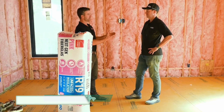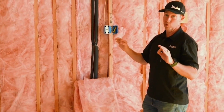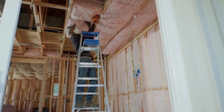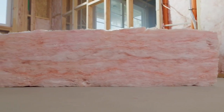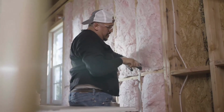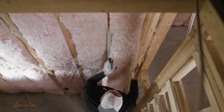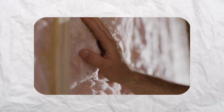Next is Pink NextGen fiberglass insulation, a product that's making waves for the right reasons. So what's different? Its next generation fibers enable 23% faster installation than competing insulation materials. It's soft with a cotton-like feel that creates less dust and won't irritate the skin, making handling safer, more comfortable. Cutting it? A cinch. That translates to faster, cleaner, less complaint-prone work for installers.